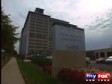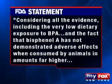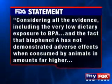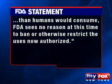The FDA tells us it is actively reviewing the safety of Bisphenol A, and in a statement adds, considering all the evidence, including the very low dietary exposure to BPA, and the fact that Bisphenol A has not demonstrated adverse effects when consumed by animals in amounts far higher than humans would consume, FDA sees no reason at this time to ban or otherwise restrict the uses now authorized. It has never been banned by any country around the world, and we're confident in its use.